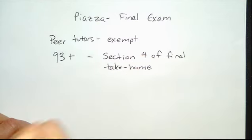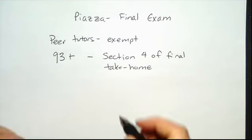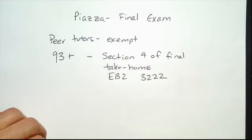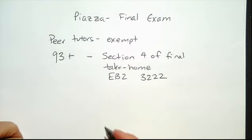You can turn it in electronically or slide it under the door for your TAs at EB2 3222, and it is due the day of your final. You can post it on Piazza, or actually we'll make a Moodle turn in for it so you can also just upload it so you don't even have to show up.